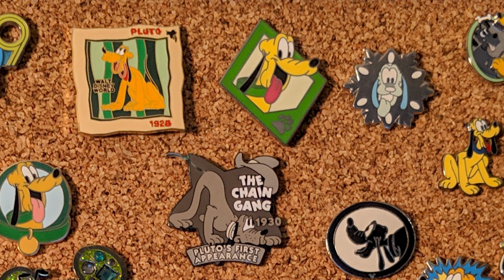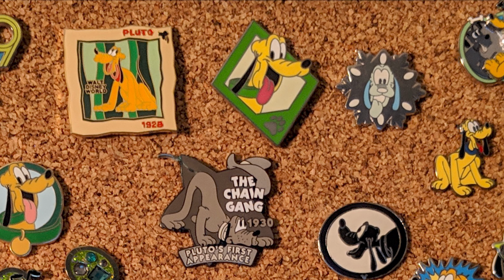Although I think Pluto didn't come out until '29 or '30. Actually, we can tell you this right now. Even though it says Pluto 1928, that's actually Mickey's birthday. Because if you look at the pin right below it, it says Pluto's first appearance, and it's 1930. So yeah, I thought it was 1930. So Pluto came out in 1930. Maybe he was mentioned in '29.